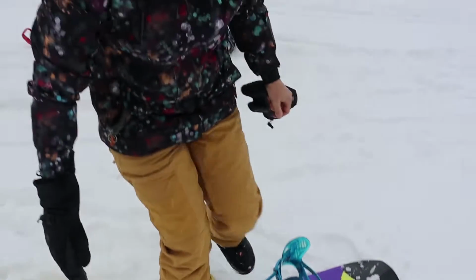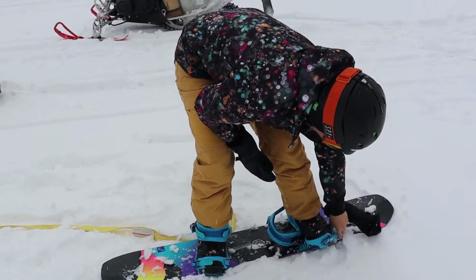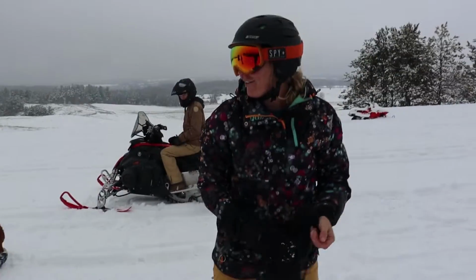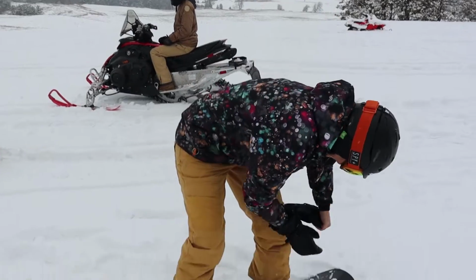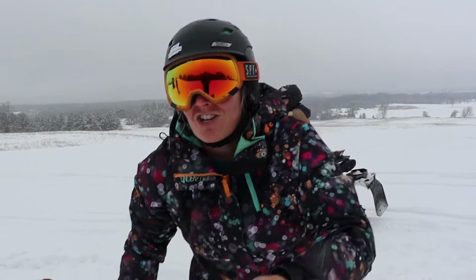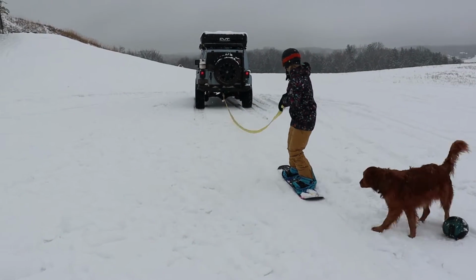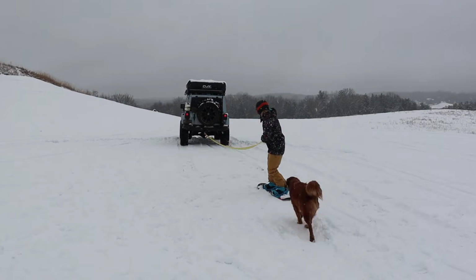Okay. You going first, Ma? Yes. It should be fun. It's kind of, hopefully it's not too sticky. It is wet snow, that's for sure. Time to get out there and earn the hot chocolate. And she's off.